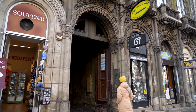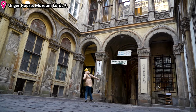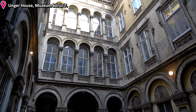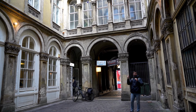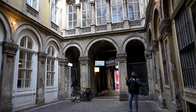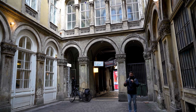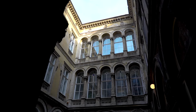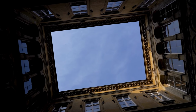Right next to the Fekete Café, there's another courtyard, which is a little bit different compared to all the other courtyards we have shown you before. This is the Unger house. You don't see any of those corridors that we have seen in the other places. However, this is one of the most picturesque ones that you can easily get to, enter, and take some glorious shots, especially when the sun is shining. And we're lucky today that we are getting some lovely sunshine.